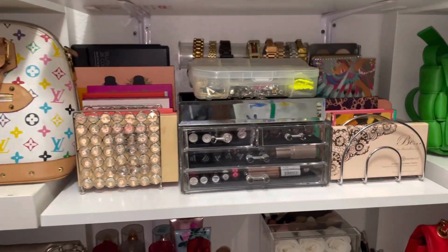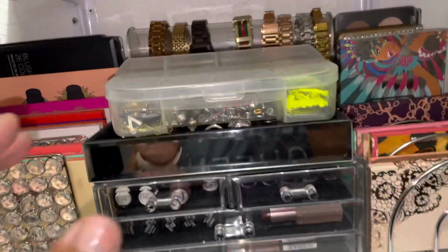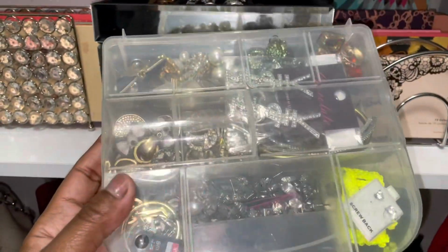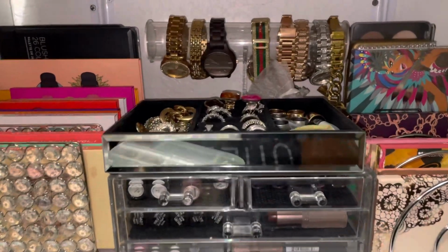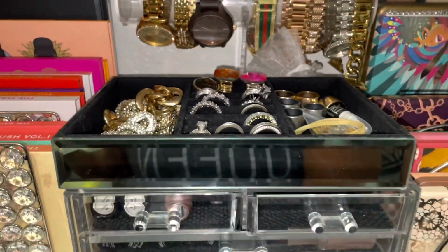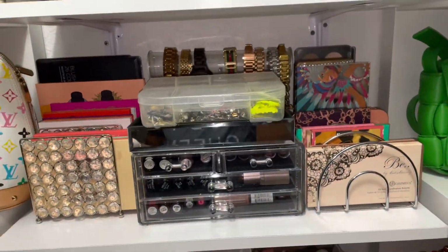But anyways, moving on down here, I have all the makeup that I actually own, as well as some jewelry too. These here are basically what I keep my stud earrings and things in, because I am a stud wearer. I don't really care too much for the big ones. Maybe with a hat or something, depending on how I'm trying to style it. But here are some rings and stuff like that, my wedding bands and bracelets, which I'm just gonna keep. Pretty much.